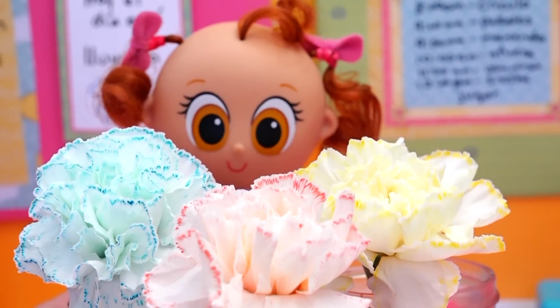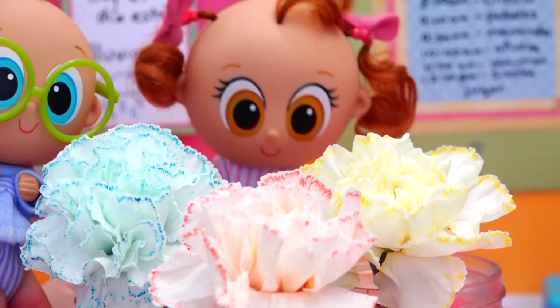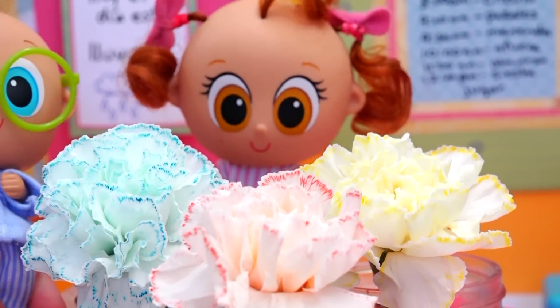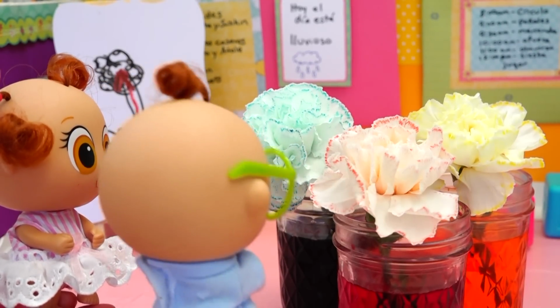Friends, on the paper, I didn't make a box for 24 hours later, but I still want to show you guys what they look like after 24 hours. Because as you can see, they're almost completely covered in color. Wow! They're different colors! Yes, they drank a lot of water.